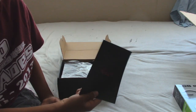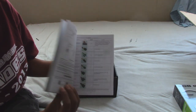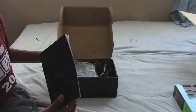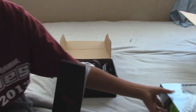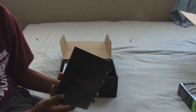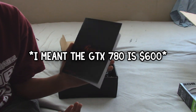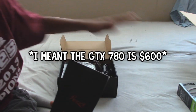It was only $170 on Newegg, $180 with taxes and stuff, but with the $40 power supply, both of these pieces of hardware came to $260, so not too much. The 750 Ti is $160 just for the Ti, but I need a new power supply too.